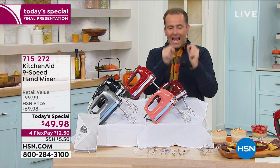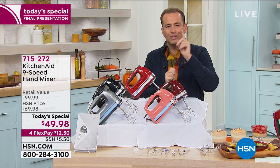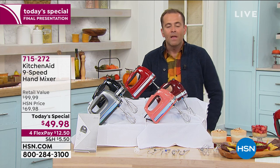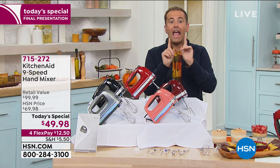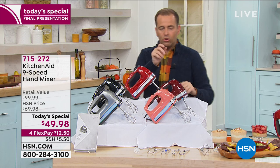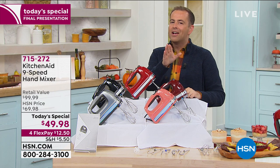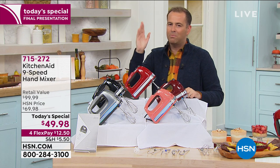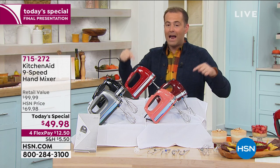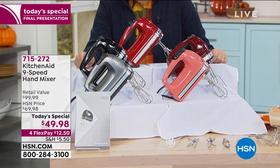If you Google KitchenAid hand mixer, you're going to see KitchenAid hand mixers that are $50. What you're seeing at $50 are the entry-level models, just like I did at midnight last night, the 4-speed or the 5-speed. If you go to Google right now on your computer, phone, tablet, or laptop, Google KitchenAid 9-speed hand mixer. You've got to do the 9-speed, because the 9-speed is the high-end model. More speed, more customization, more options, better. The 9-speed hand mixer is $100. This is a $100 mixer out there in the real world.